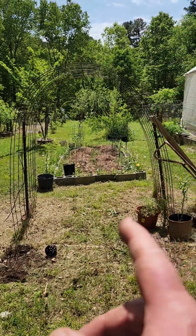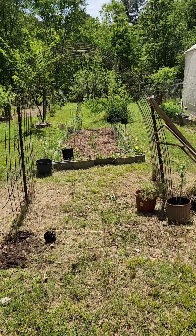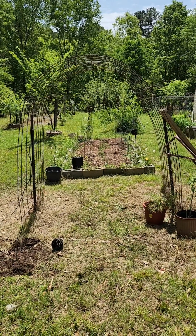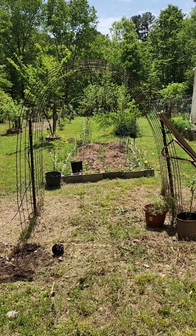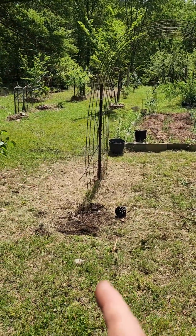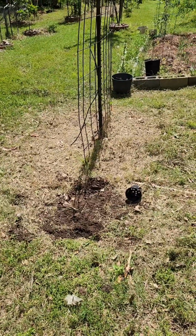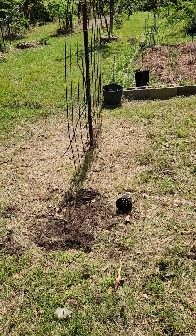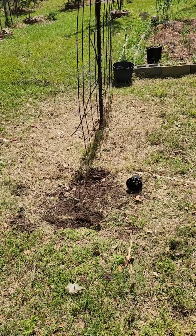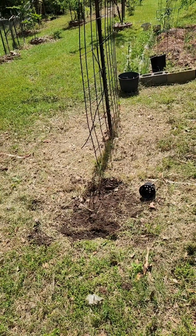And it's in line with this raised bed garden here that is working on being a blueberry patch. We've had some setbacks there, but for the last couple years, where this dirt spot is, was a pomegranate in a pot, and it has done pretty good there, and actually was rooted into the ground through the bottom of the pot.